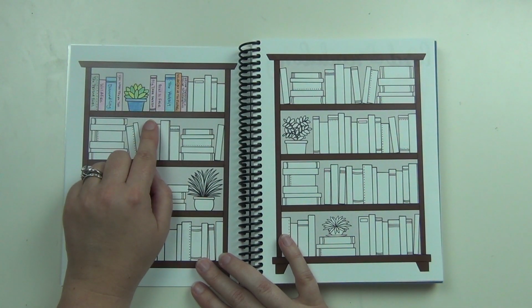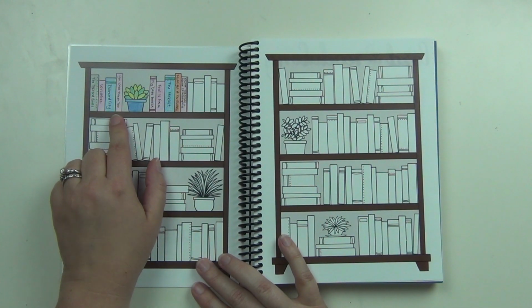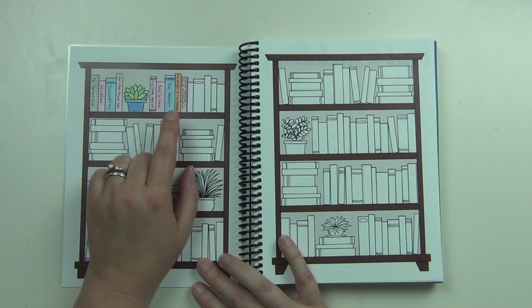I am color coordinating for genres. That gives me a good look at, oh okay, I read 5 contemporary books in January. That's interesting. I only read 1 thriller. I read 2 fantasies and I read 1 sci-fi. So that's kind of interesting.